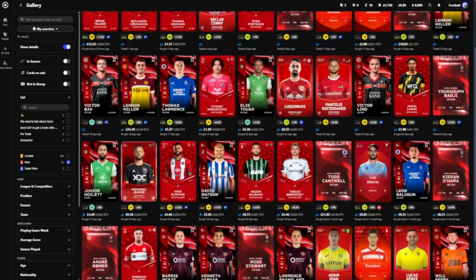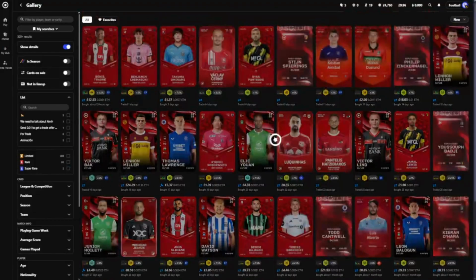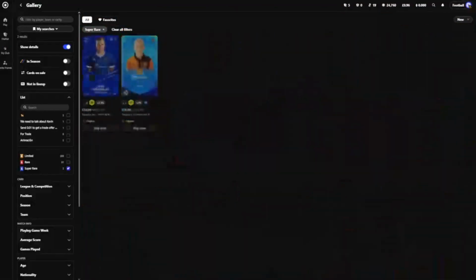The Luis Albero for 85p for his rares, banter as well. Be interesting to see where he goes eventually. If he comes back, like, depending on what happened with him in Europe.